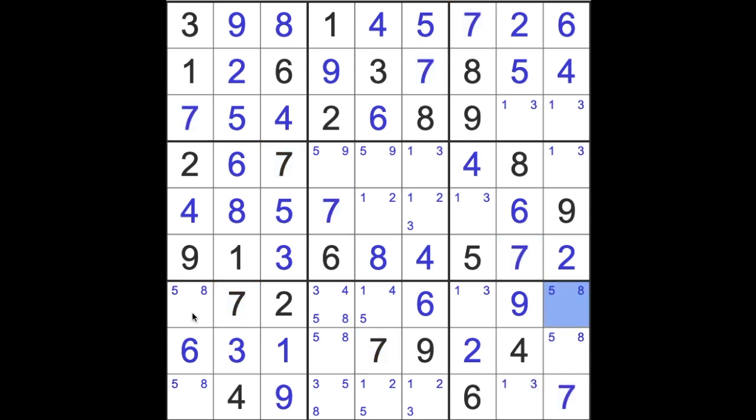I see 5, 8 and 5, 8 here, so across here we can remove 5 and 8, remove 5 here. Alright, I'm sure we must have done enough to finish the puzzle by now. I just need to look around and see what else can be taken away, no doubt.